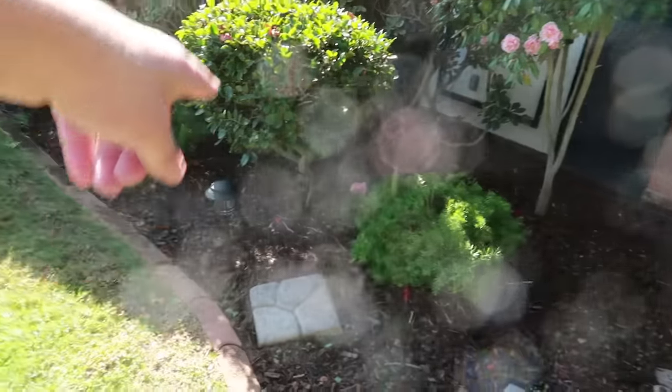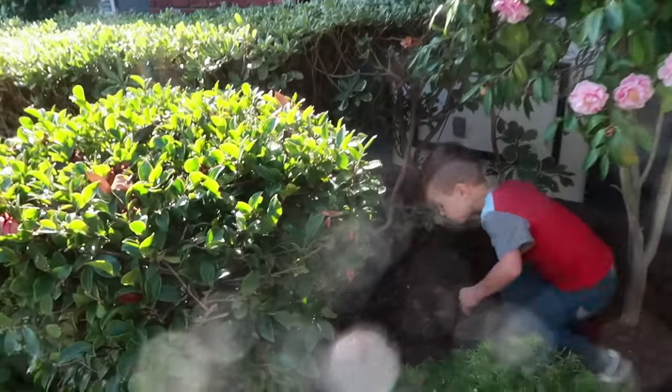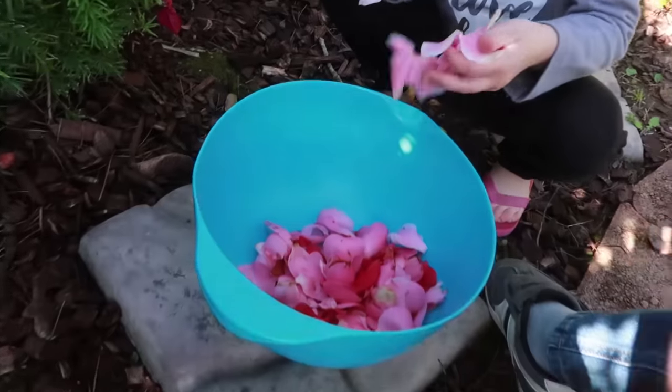Laura, look, there's more petals down on the ground over here. See these beautiful pink ones? Whoa. Hand Laura one and you guys can put them in the bowl.